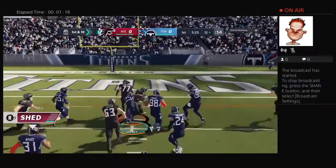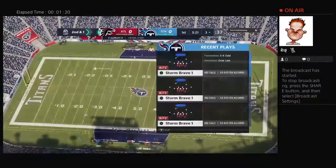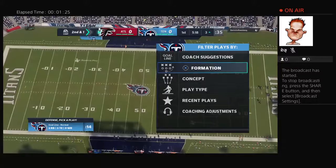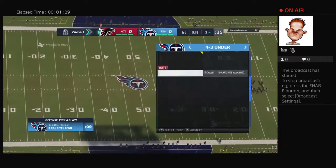Now the first carry here for Todd Gurley. And this will leave him a yard short. Nice pickup of 9 yards on first down. That's a really nice job by them picking up the run blitz and detecting it and blocking it and turning it into a nice run.